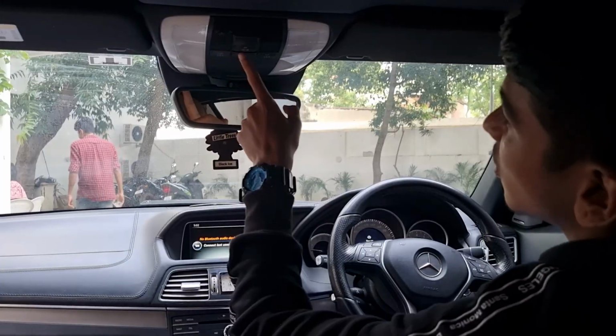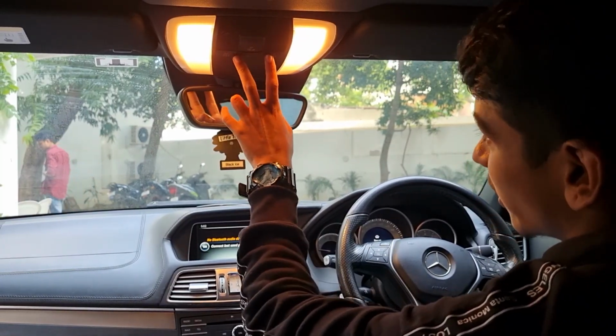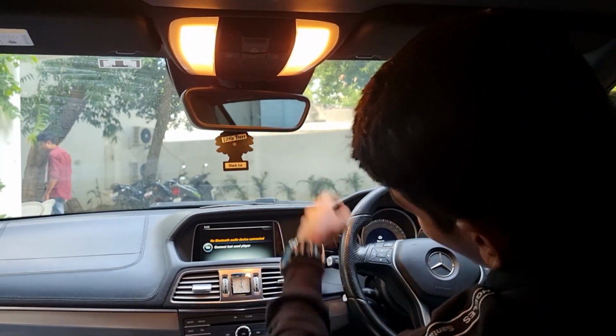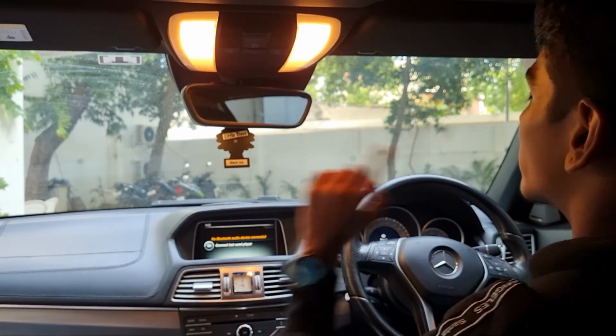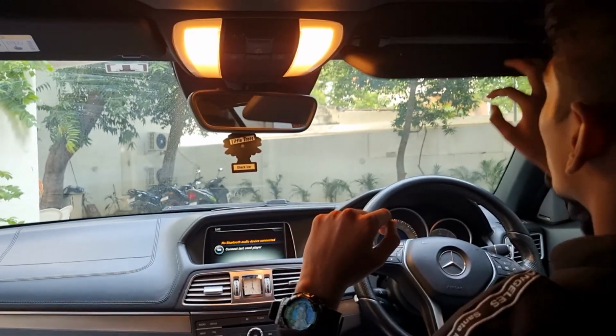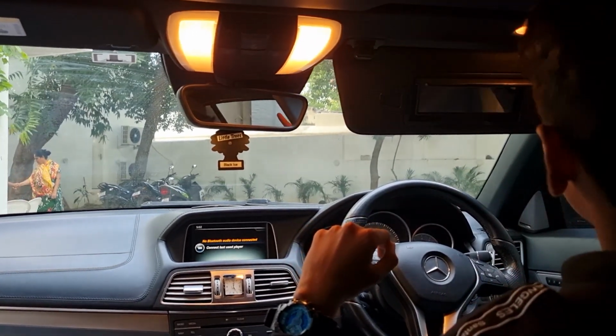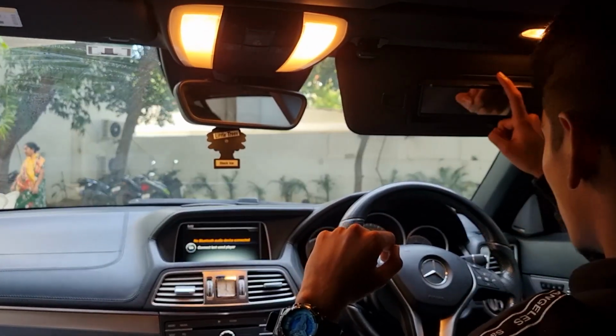So here on top, in between, you have your lights placed, and you also have two separate reading lamps which pop up from under the IRVM. And obviously you do get auto dimming IRVMs. And for the sun blinds, you have a mirror with a light which pops on, and it is the same case with the mirror for the passenger side.